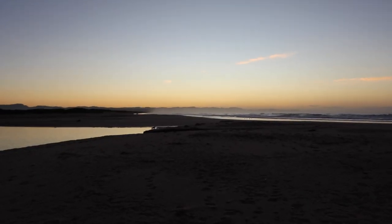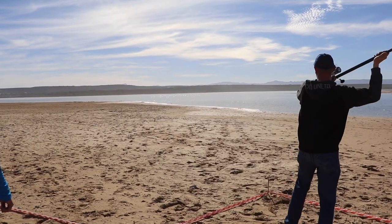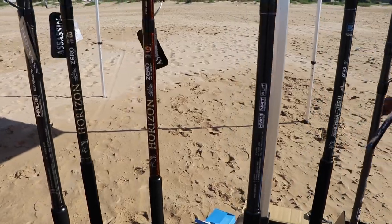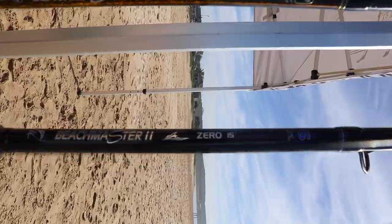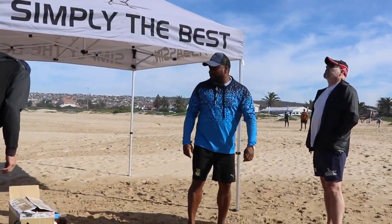We're at Jeffreys Bay, obviously at Kabeljous Beach. We are part of the ASFN group, ambassadors for ASFN. We're doing the casting competition, so pull in, come give us some support, come test any rod that you want within the ASFN range, from the new Beach Masters that are out there to obviously the Championships and our flagship rods. We've got the entire rock and surf range.